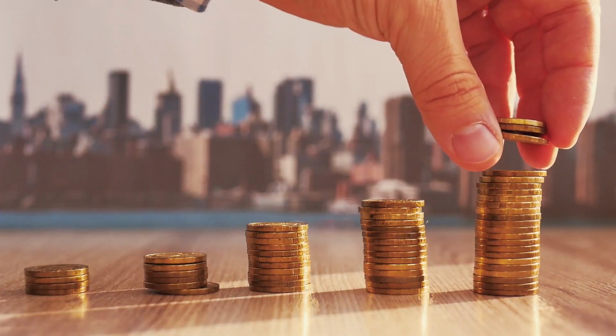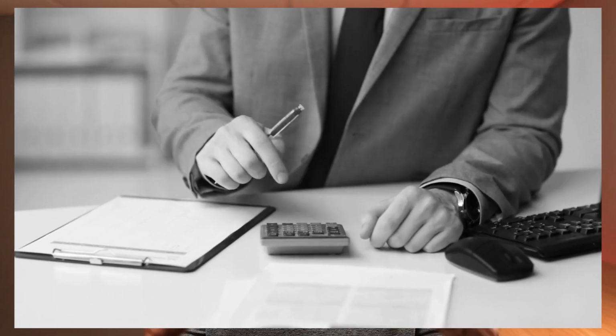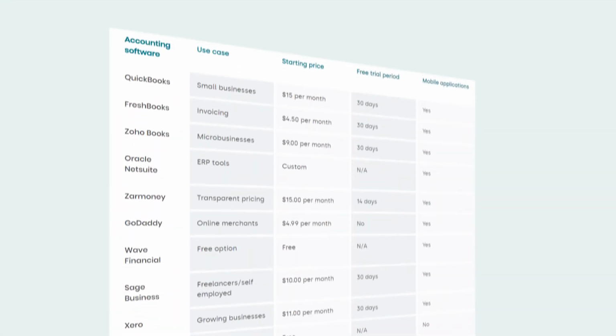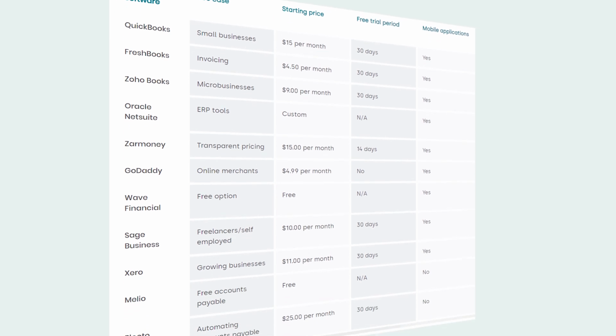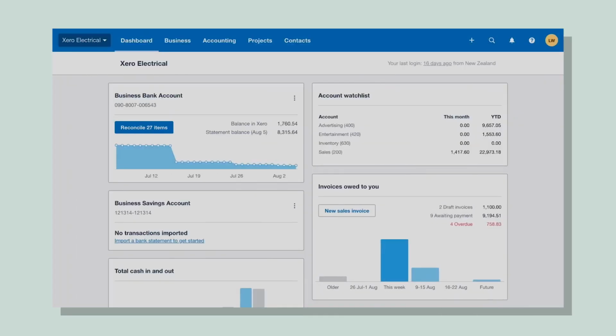But you still need to know who owes you money, who you owe money. Perhaps you've got invoices that are outstanding. You need to keep track of where the spending is happening. Basically, you need basic accounting. And now there's a lot of software packages out there for you. So which one should you use? Should you use something like QuickBooks or FreshBooks or Xero? Which one is the best one?